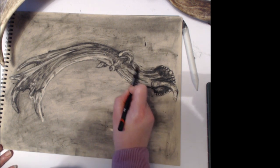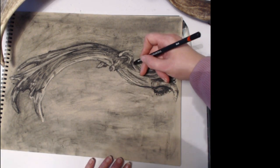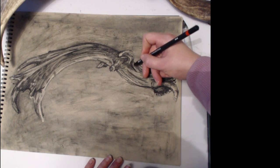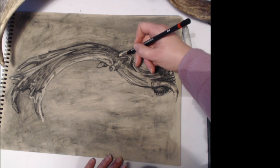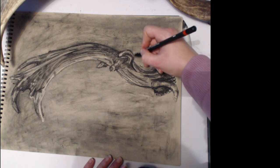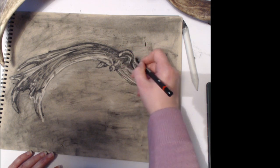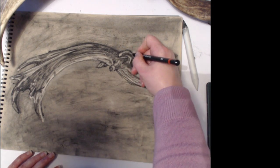I must say the paper feels like it's handling charcoal pretty well. I'm pretty chuffed with that. I didn't really expect it to handle it quite as well. Some paper does, some paper doesn't.